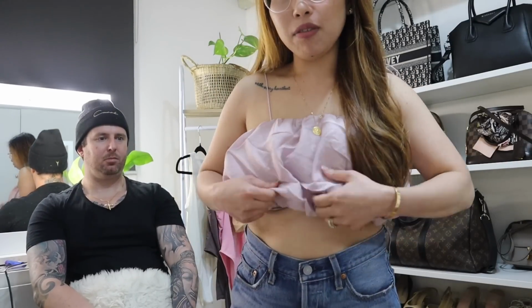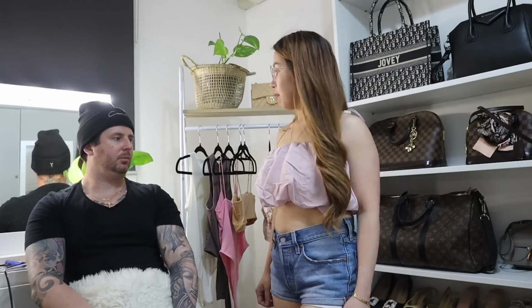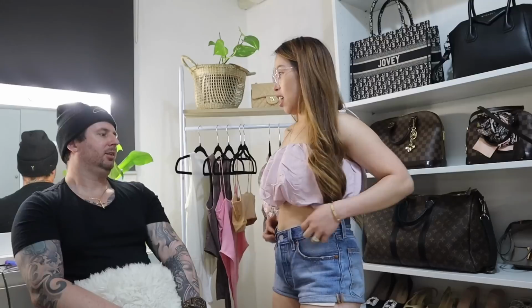Next up is this top na gustong-gusto ko kasi may ruffle. Anong tawag sa style na to, guys? Hindi ko alam. But yes, it's a crop top again. Okay, Daddy Mike, what do you think? Alright. Give it to me, baby.